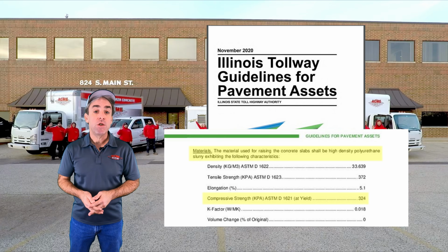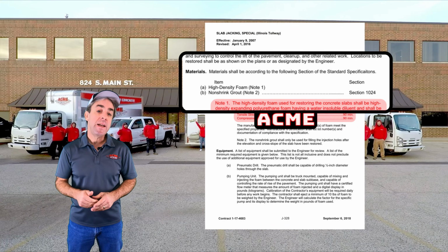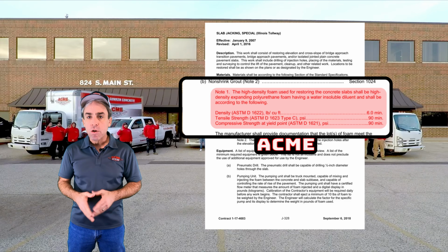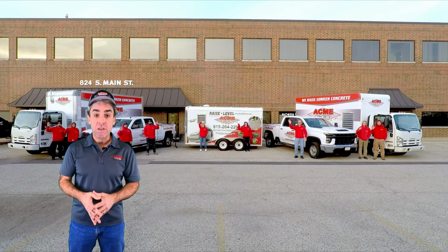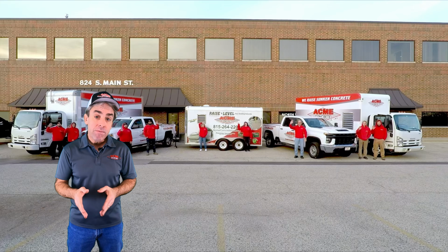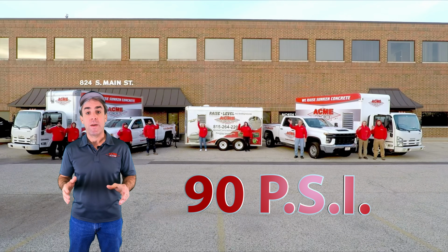This rating is actually down from a previous document revised in 2016, which called for a 90 psi rating. Keep in mind, these ratings are for highways with 24/7 traffic on them. However, this is where Acme sets the bar for compressive strength. That's right, our lifting materials are specifically engineered to meet a 90 psi compressive strength.